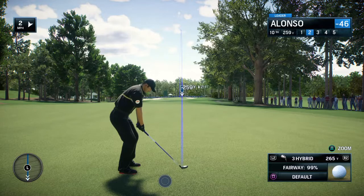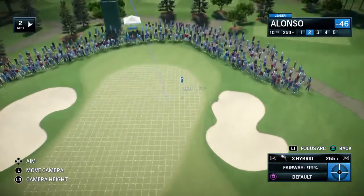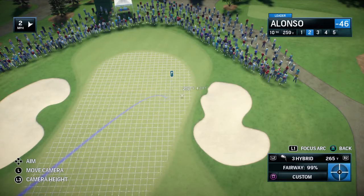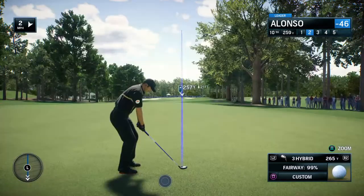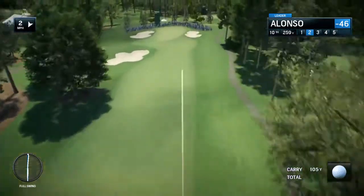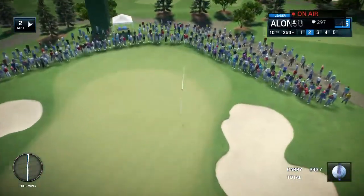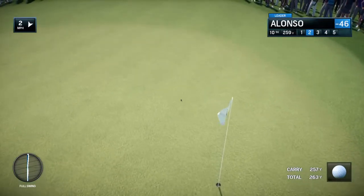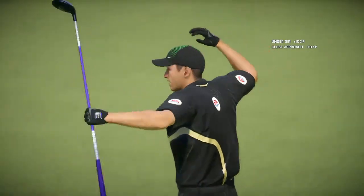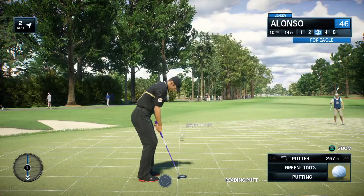Second shot coming up here at the par 5. This one has a chance to be close. That was just a gutsy shot right there, and a good look at eagle coming up. This one just requires a little bit of focus.